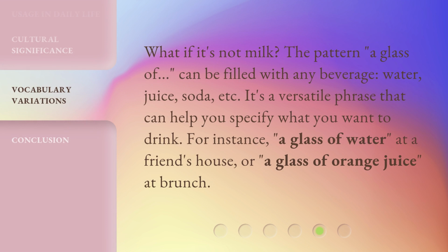What if it's not milk? The pattern, a glass of, can be filled with any beverage: water, juice, soda, etc. It's a versatile phrase that can help you specify what you want to drink. For instance, a glass of water at a friend's house, or a glass of orange juice at brunch.